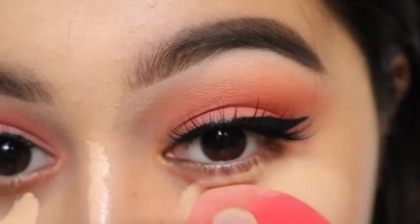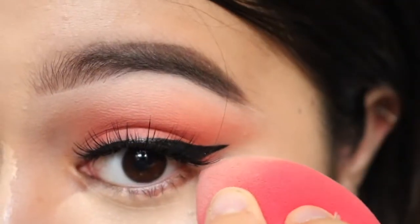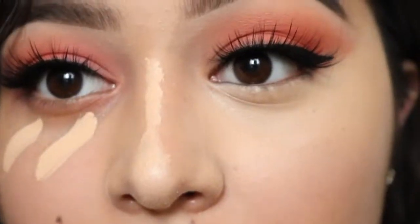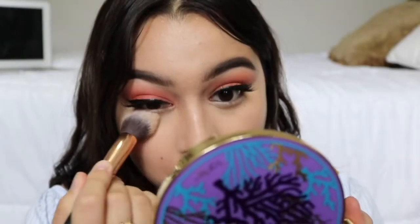Ooh, the coverage is nice actually. I normally do that. Oh, okay, it's not that bad as far as the shade. Ooh, I'm very bright. And to set my face, I'm going to be using the Laura Mercier powder.